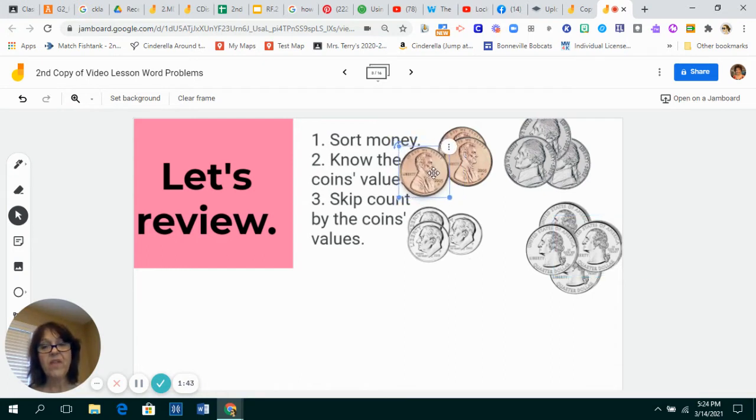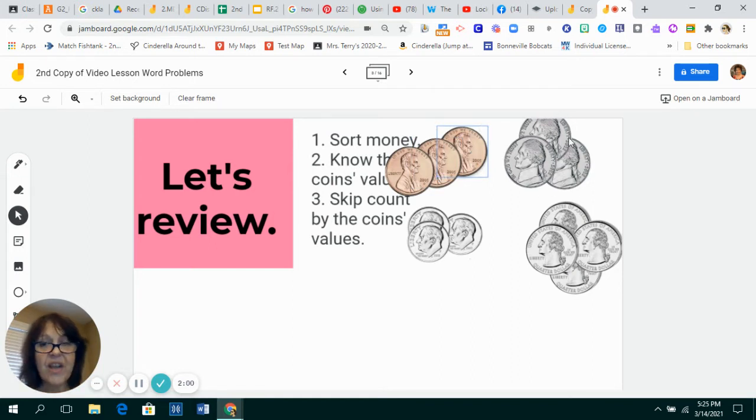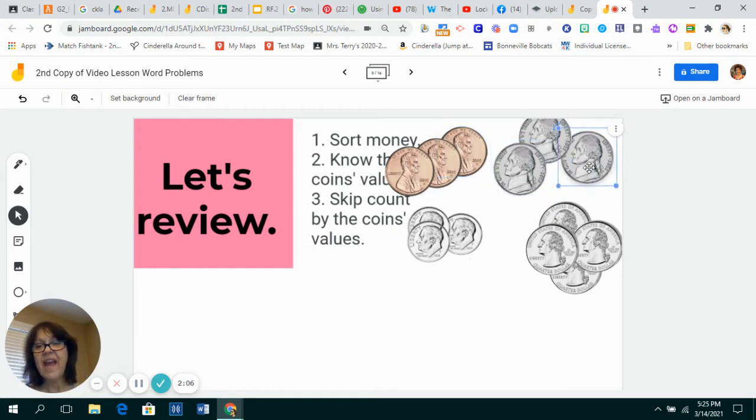We know that the Abe Lincoln penny is worth 1 cent each and that we count them by one. So this would be 1 cent, 2 cents, 3 cents. Whereas the Thomas Jefferson nickel is worth 5. So when we count it, we go 5, 10, 15. This would be worth 15 cents.